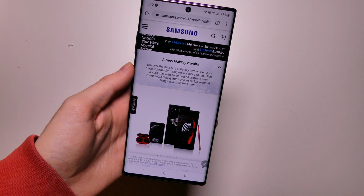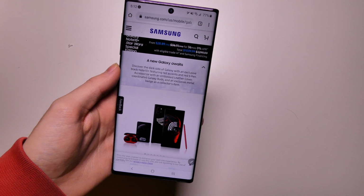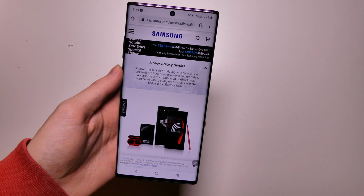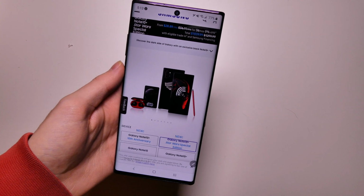Today I wanted to show you guys a new Note 10 Plus that is coming out. It is a Star Wars Special Edition. Not out yet. I'm not going to be picking one up, but I just wanted to show it to you on the Samsung website. It is coming to the US. It's available in the US for pre-order. And you do get a couple things with it.